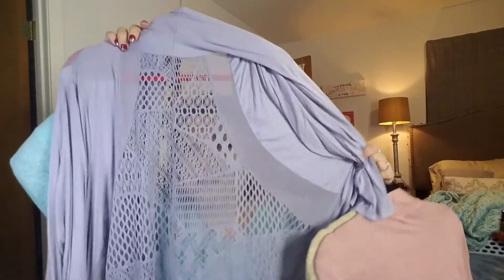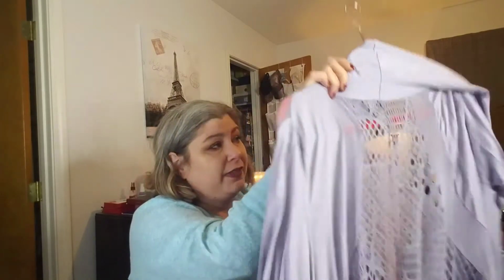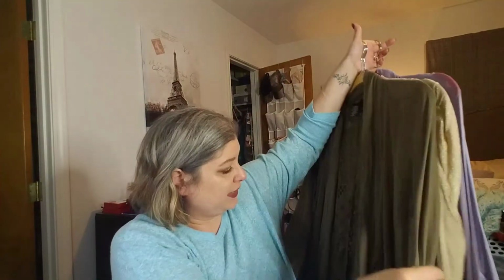I'm at home. I'm recovering from minor surgery I had yesterday. I'm doing good, thank God. But yeah, and see, even these cardigans are not heavyweight.